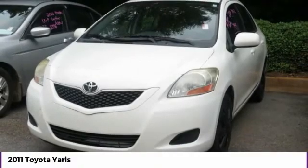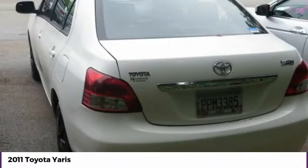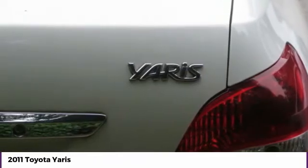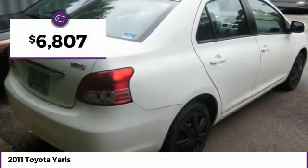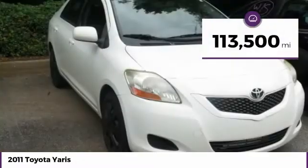Whether you're interested in the 5-door or 3-door model, the Yaris offers a sleek design, plenty of interior space, and standard side and side curtain airbags, as well as vehicle stability control. Named 2010 Best Overall Value of the Year by IntelliChoice.com, you simply can't go wrong with a Yaris, and is priced below $10,000. This vehicle has less than 115,000 miles.